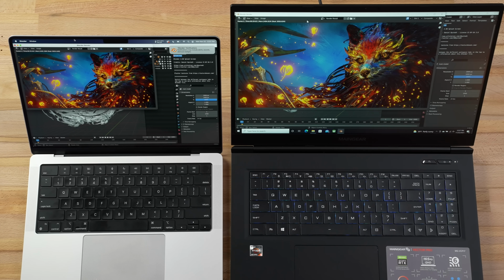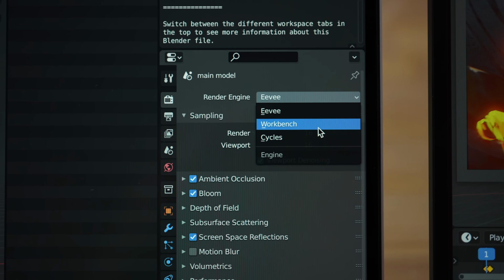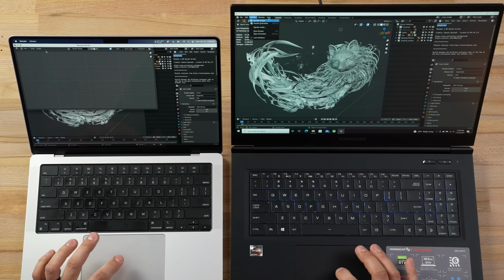And bam, they're both done. For the Windows PC, we have 29.63 seconds compared to 25.62. So the Mac, the 14-inch MacBook, is roughly 16% faster in this test. Maybe that's the unified memory kicking in there to help out. Now, a lot of you guys say, hey, you should try out Cycles. It takes a lot longer, but it's a better quality render. So I'm gonna go ahead and switch over to that, and let's hit render.